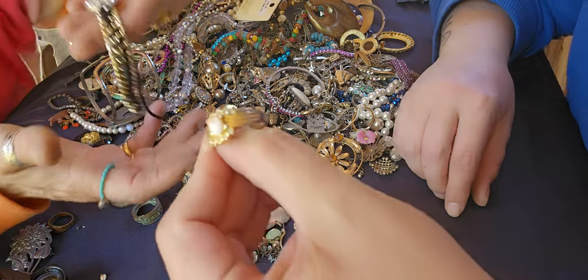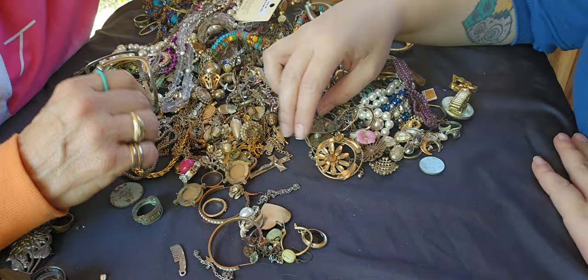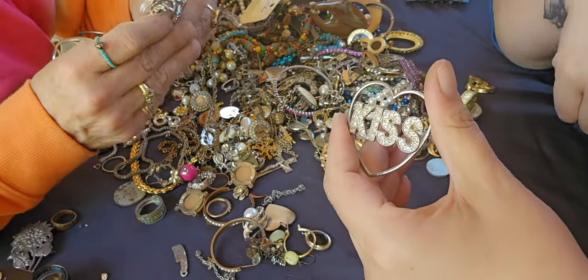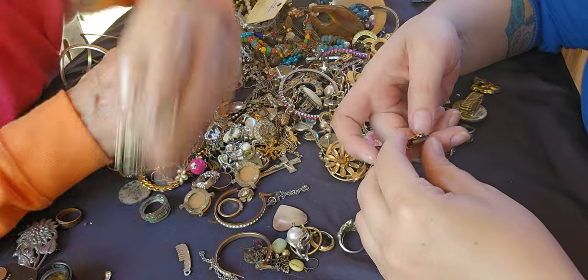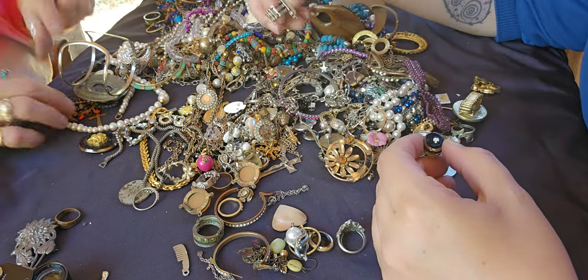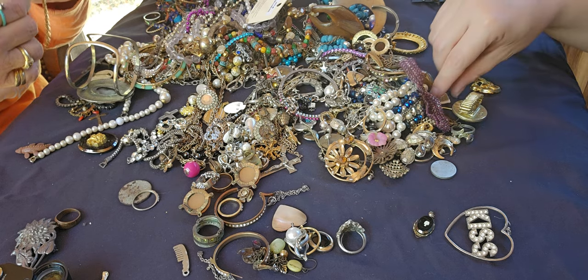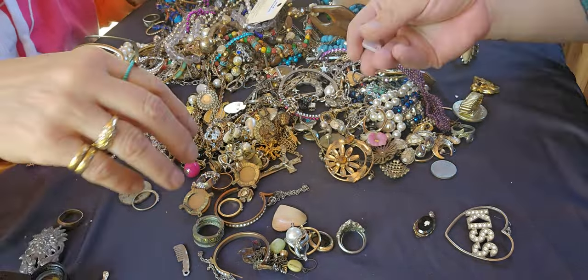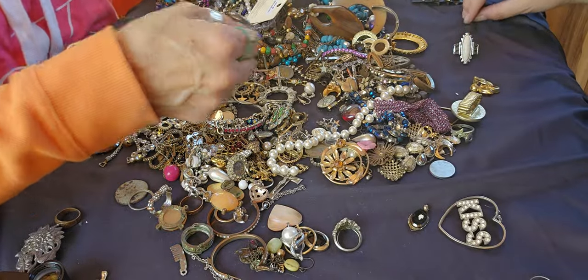Fancy ring. That's fancy. So fancy. A little bracelet with a religious icon on the front. This kiss, this kiss. Oh. It's an earring. I will donate these rings to my favorite little charity shop because they never have rings. This big old chunky 14 karat gold bracelet. Yeah, right. Just costume jewelry. It's nice though. It's pretty. Someone's micro SD card for T-Mobile. All excited about it.